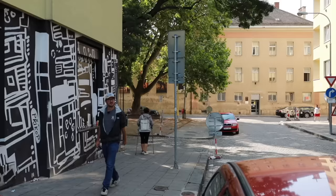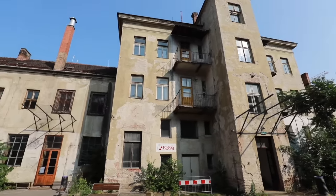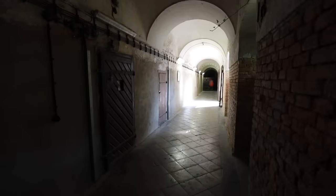We'll get to that. But once you stroll around the area here, you definitely should also stop at a place called Káznice. And if you're lucky, you'll hit it during some event. There's usually music events and so on. We were lucky enough to discover this whole place. That was a former jail. Back to the non-stop running elevator.